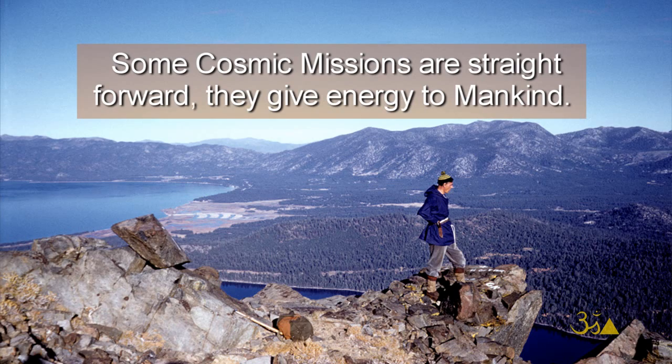Some cosmic missions are more straightforward than others. This is a picture of our Master on Mount Tallac, with Tahoe in the background. And this illustrates Operation Starlight. That's fairly straightforward. The Cosmic Masters gave to Earth 19 holy mountains, or batteries, that we can use to take the energy from them and send it out to our brothers and sisters, helping ourselves evolve and all those who receive the energy from these mountains evolve. And this energy is not a blanket energy that you can use for anything, it's a spiritual energy. It can only be used for spiritual purposes.